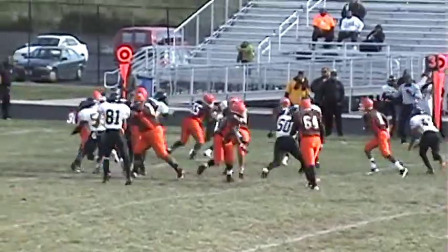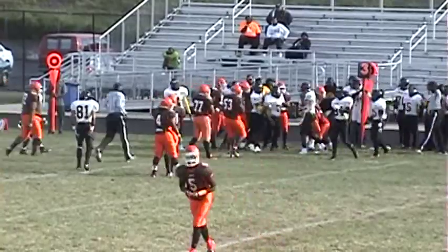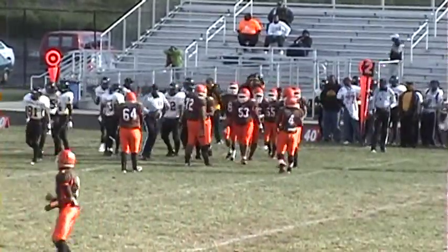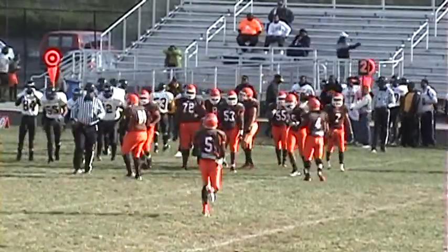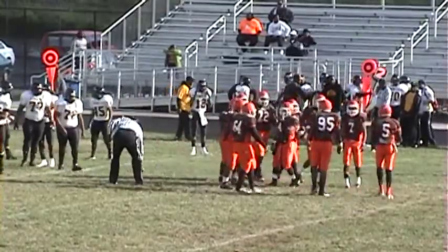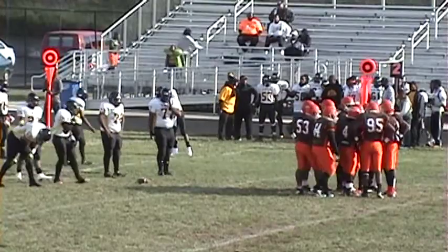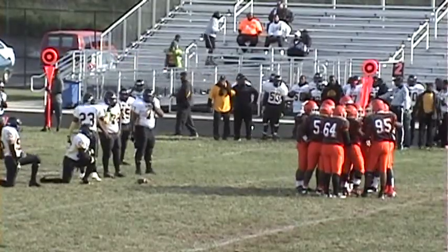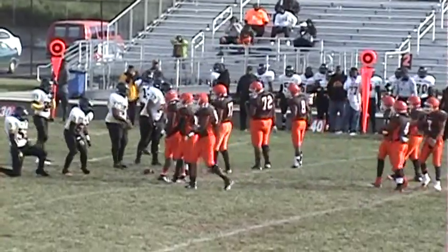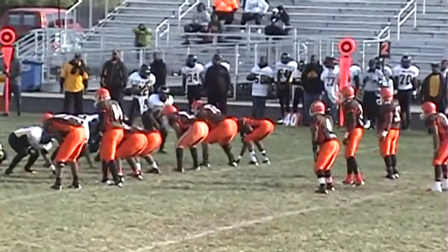And off to number 7, he puts it down and brought down about the... Dribbling out of bounds after a minimal gain. Second down. Stand correct, that's a loss of a yard. Brings up a second and 11.